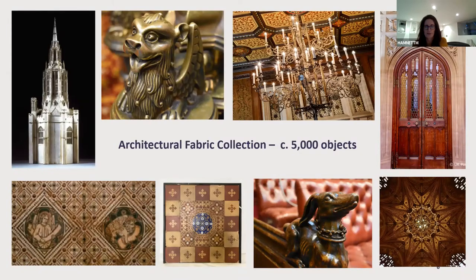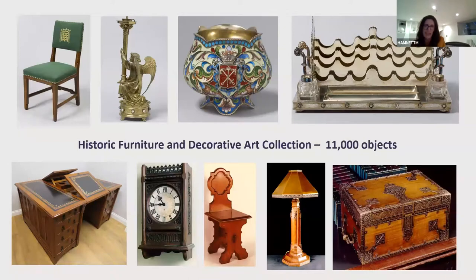And then we've got the historic furniture and decorative art collection, and there are about 11,000 items in this collection. And many objects are in everyday use. And I think that's a really key difference to bear in mind from a museum, that these are objects that aren't behind glass. They are working collections. And nearly two thirds of the furniture and decorative art collection was designed by Pugin. So that's a high percentage and gives you an idea of his role within the palace interiors.